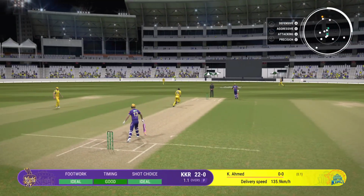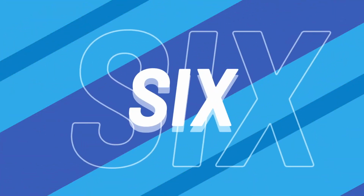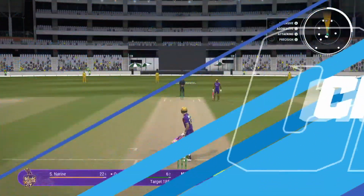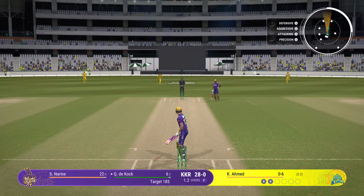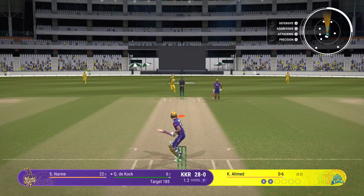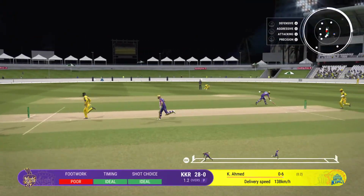Too good. That is huge. Well, that's a waste of a delivery. Absolutely no trouble getting onto it and dispatching it for six. How will the bowler respond? Pulled away, but straight to square leg.